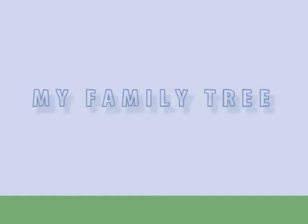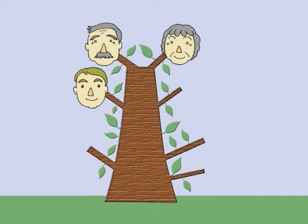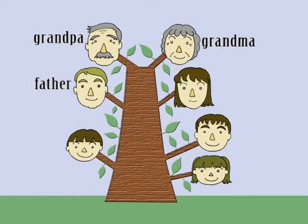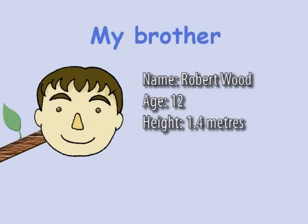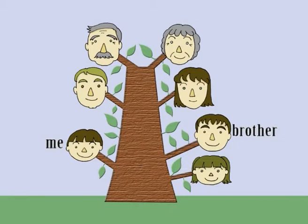Let's take a look at my family tree, and you can see my family and me. I love my family and they all love me. And if you look at my family tree, you can see how they're related to me. Let's take a look at my brother and me. Can you see him on our family tree? I love my brother, my brother loves me. I love my brother because he always goes walking with me.